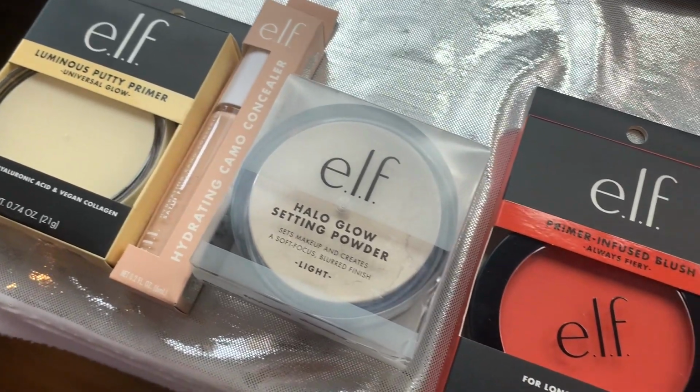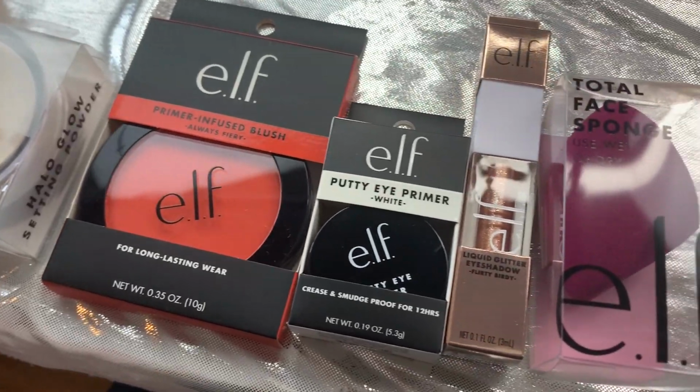I have the new Hydrating Camo Concealer, which I've had some trouble with finding my shade, to be continued. The Halo Glow Setting Powder that I found at Target. The Primer Infused Blush. I got an eye primer, a putty eye primer, new glitter, and even a new sponge. So we're going to be testing all of that out today. We are going to be trying it all on, seeing how it wears. So I will be doing a wear test and seeing if it's good.